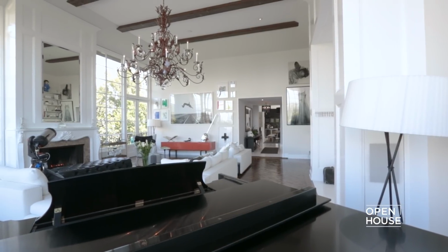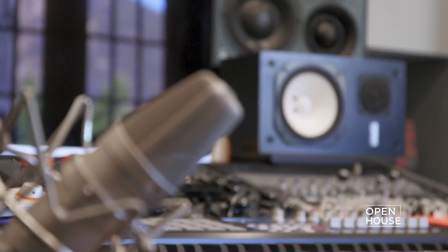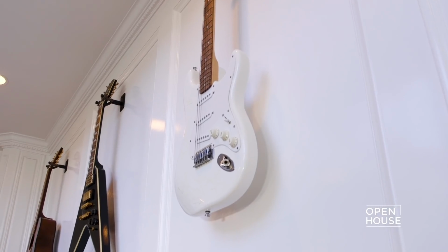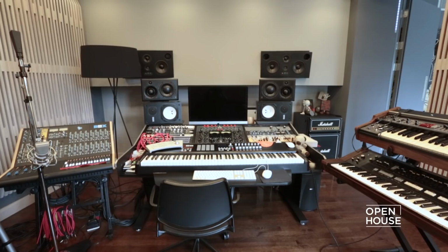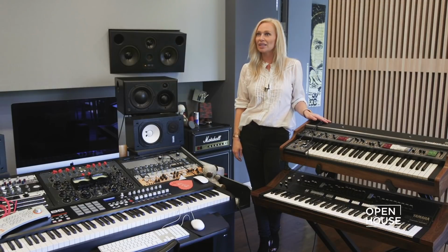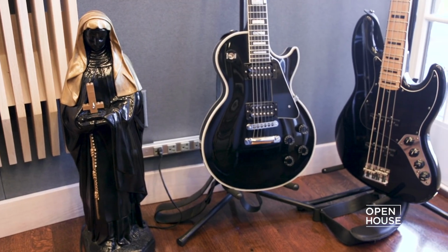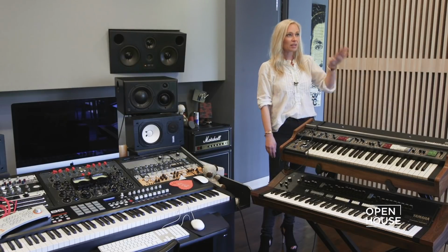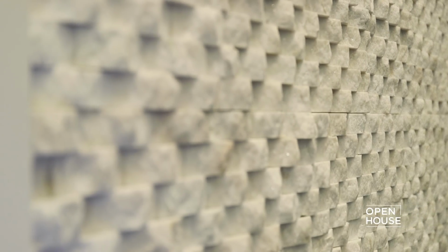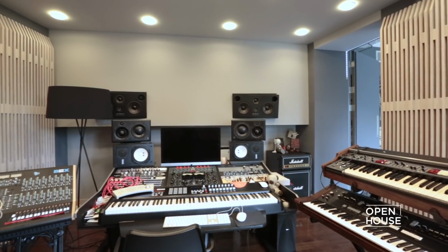And for all you music lovers out there, let's go and check out the recording studio. Welcome to the actual music recording studio. I think that Steve has put his heart and soul into this studio. Even the wood on the wall and the stone on the walls and everything has a purpose. He wants the perfect sound, you need the perfect equipment.